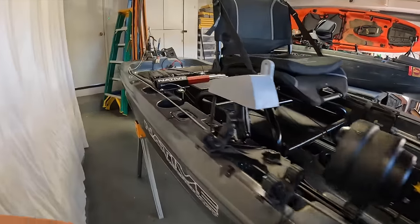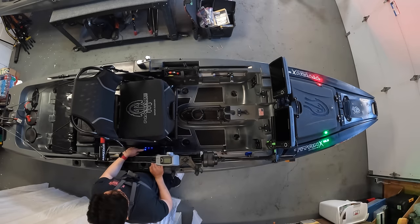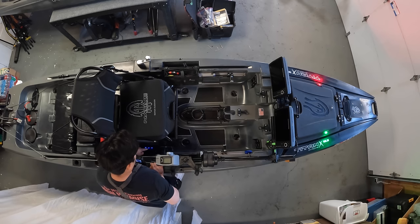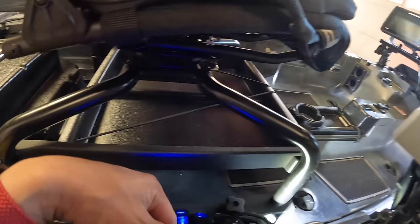And here's our switch panel right here. You can see that right here, this little rocker panel. So navigation lights are switch one, interior lights are switch two. Pretty simple. I didn't use switch three, but if I want to, there's an option for that.